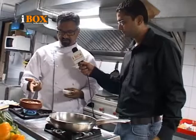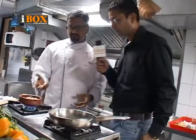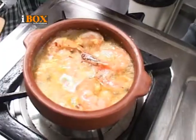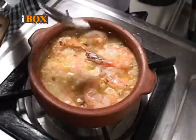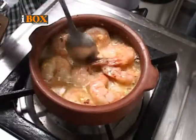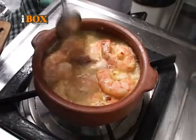Now the prawn is half done. You can see them bubbling, and this is the way it goes to the table. Oh, yes. We have left this. We haven't added the salt to it. We have added salt to the dish. That's probably lesser than a pinch. Lesser than a pinch.